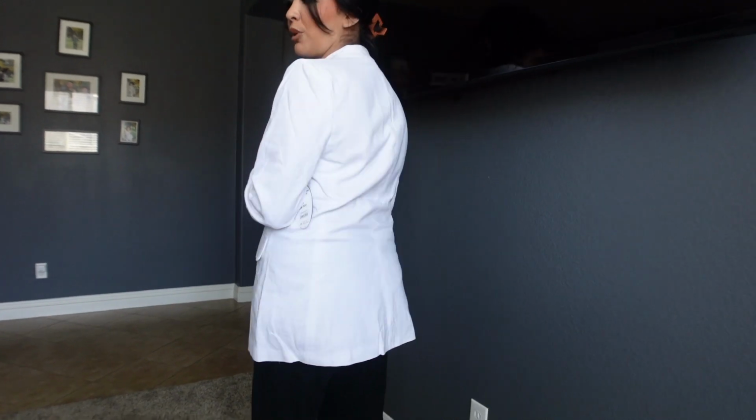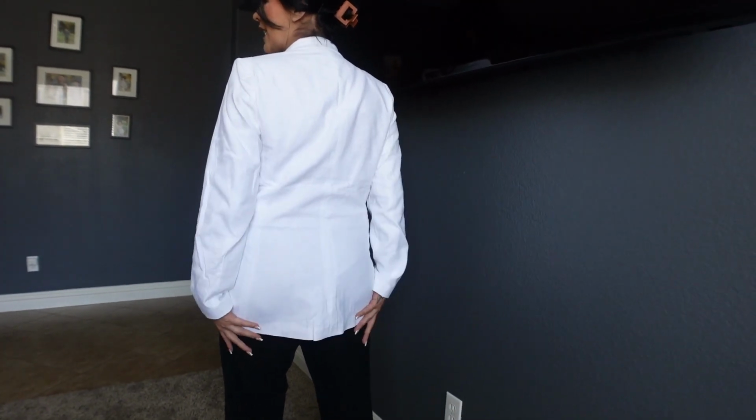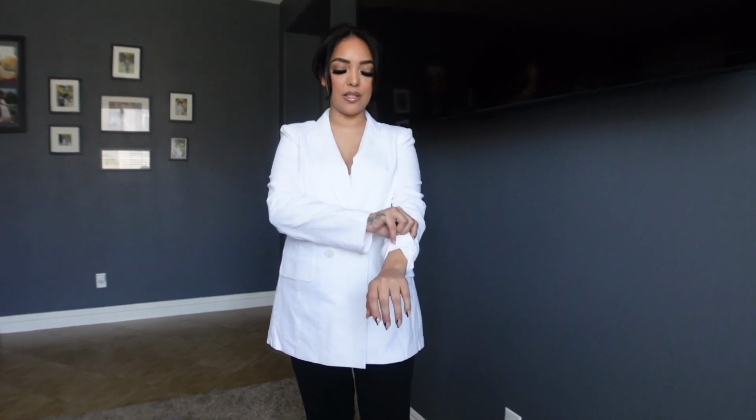So I am like 5'3", 5'4". This one's hitting me past my butt. It does have a little bit of a shoulder pad. I know in the past I have gotten Scoop blazers that have a scrunch on the sleeves. This one doesn't have any scrunch, but you can definitely roll your sleeves up. And they're calling this one a boyfriend blazer, which is going to give you more of a slouchy fit, but also a modern fit.